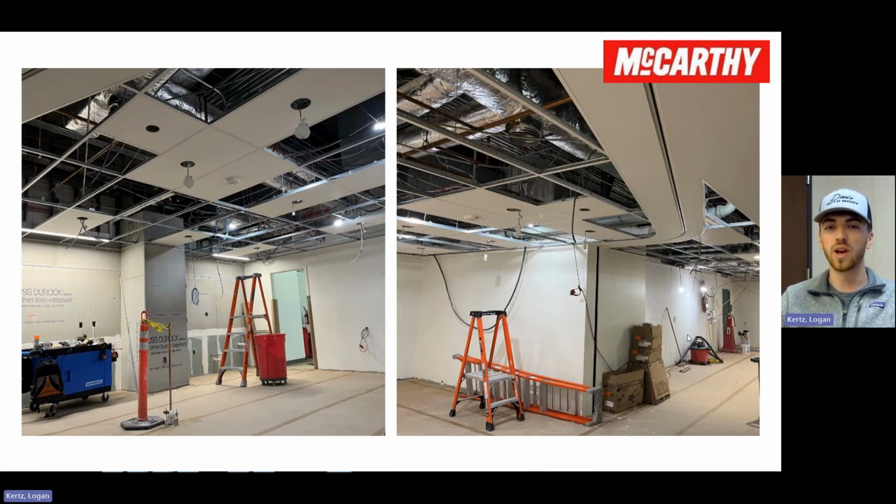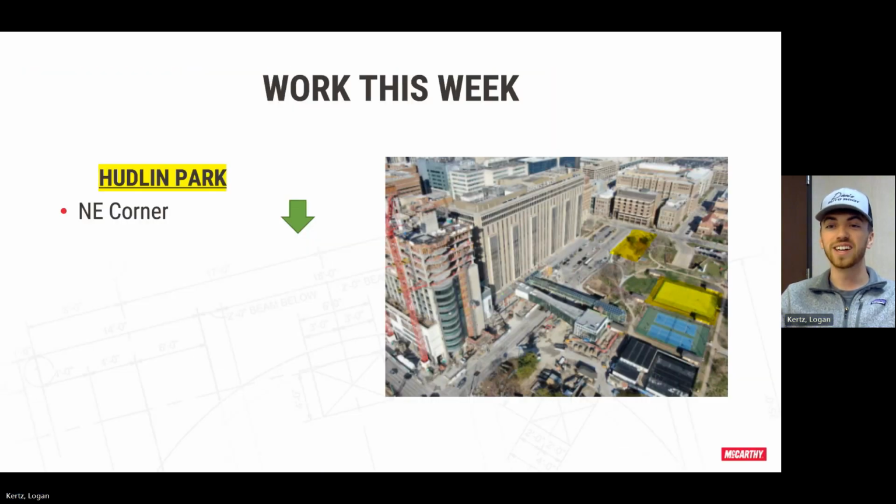Alright, so this photo here is of the coffee shop and coffee shop seating area. So as you can see, we do have all of our permanent lights going in and getting those powered on, and then we're also working on getting the fire alarm devices installed this week, and then we will have our other MEP partners in here as we get them freed up in the garage to get their devices installed as well.